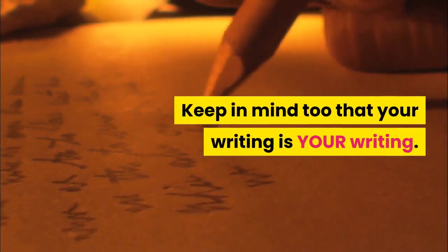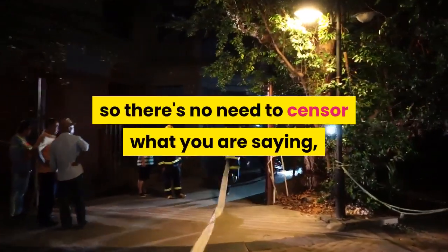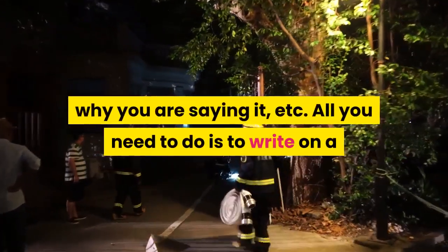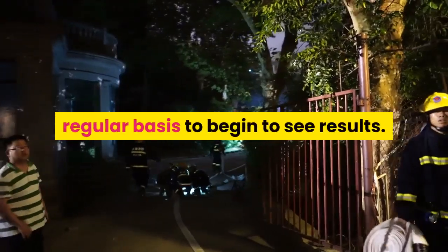Keep in mind too that your writing is your writing. No one has to read it, so there's no need to censor what you are saying, why you are saying it, etc. All you need to do is to write on a regular basis to begin to see results.